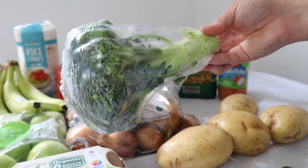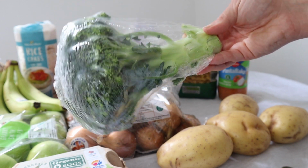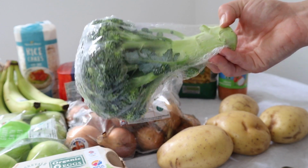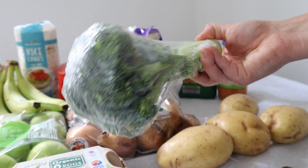I have a sprig of broccoli here, which is going to be used within our vegetable curry. Trust me, it's delicious. You should try it. And also I'm going to use a little bit on the side for when we make our omelettes this week. But the broccoli is 57p for this sprig.